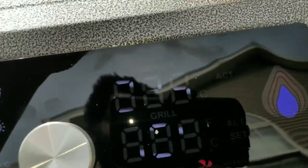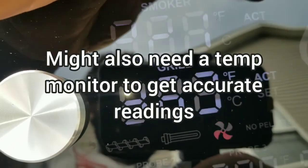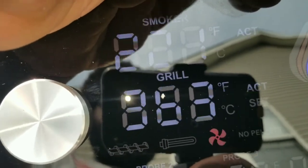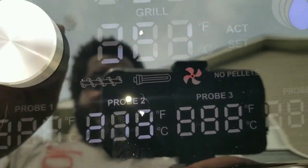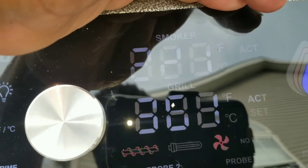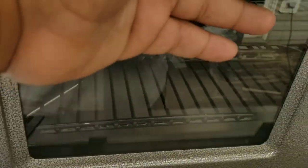This is actually an extra counterpart, but it's slowly climbing. It takes a minute to get there, and you might have to actually turn the temperature up a little higher. Hit set, turn this temperature up a little bit, set it again, just to get to that 250 mark or even higher. But this is actually pretty hot. Got the light on in there, you can see.